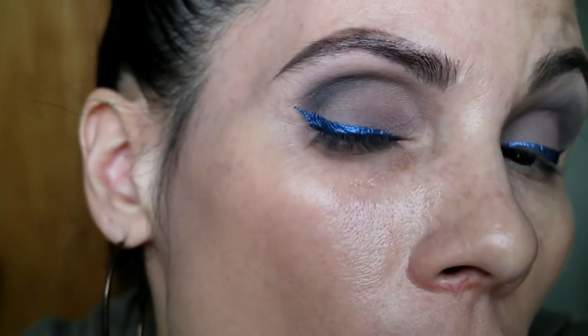Okay, good enough. So now because this is kind of on the bright side and it might be too bright for some of you, you can always go over it with a darker blue. So that is what I'm going to do.